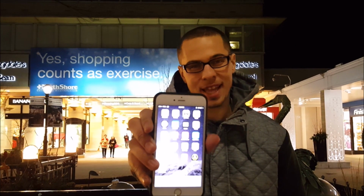All right, guys, so we are now leaving the Old Orchard Mall, and the battery life is now at 21% right here. Like I say, sporadic battery drops throughout the day. So we're gonna head over and get some food right now. And what I'm thinking right now is that the battery is not accurate on my iPhone 6S Plus, and we're gonna have to see how it goes throughout the day. So I'm gonna update you guys in a little bit.